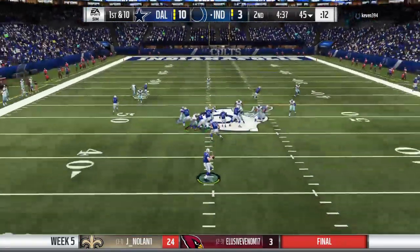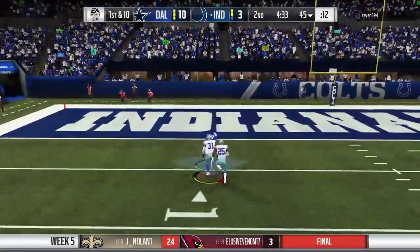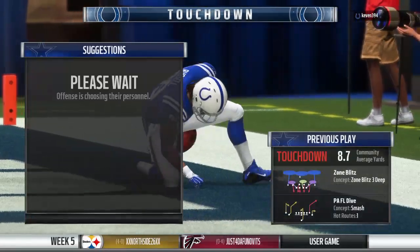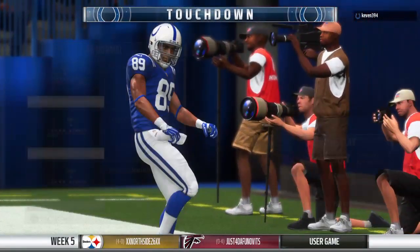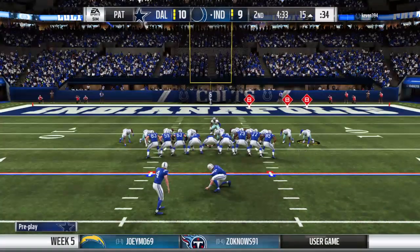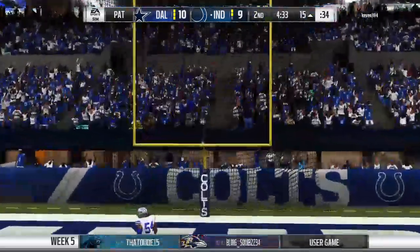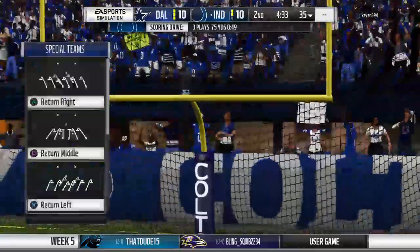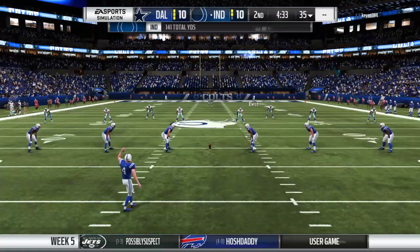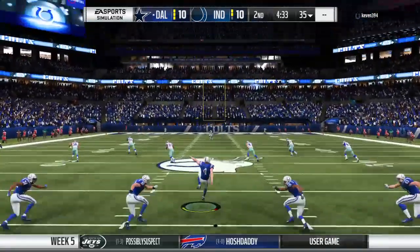They go play action here on first down. He's going to air one out. And this is taken in at the 5. And he'll get into the end zone. Touchdown, Indianapolis. A big play there. His first touchdown on the year. And the Colts are an extra point away from tying up this football game. So a tie ball game here as the kick's away.